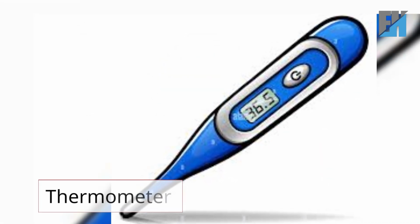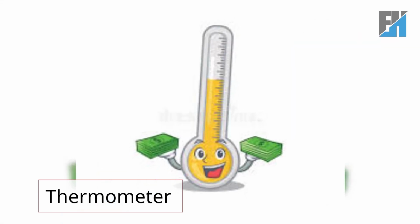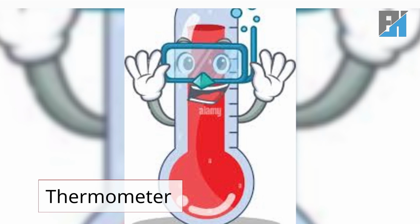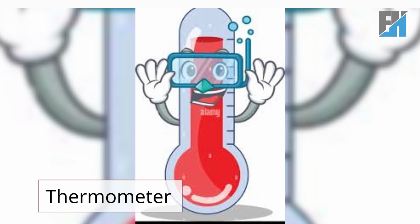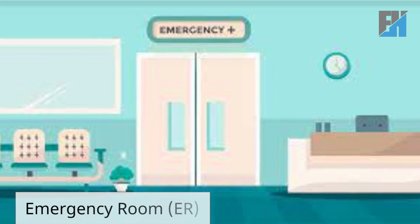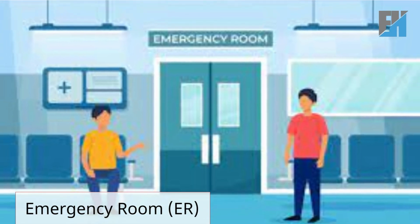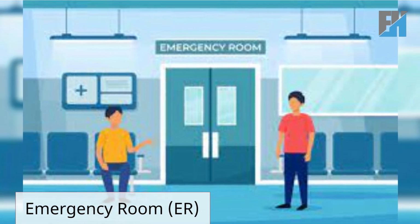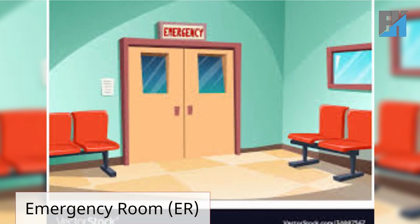Thermometer, a tool used to check if you have a fever. It is spelled like this, T-H-E-R-M-O-M-E-T-E-R, thermometer. Emergency room, ER, a special place for people who need quick help. It is spelled like this, E-M-E-R-G-E-N-C-Y-R-O-O-M, emergency room.